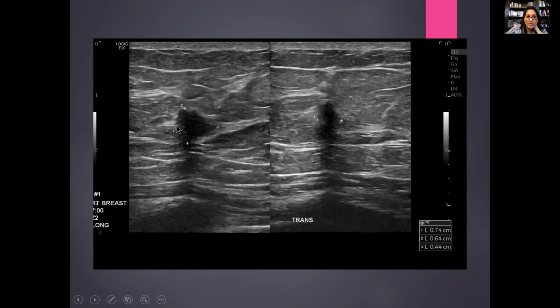And here, this one has sort of angular margins. It's shadowing. There's another terminology we use for something that is suspicious, and what we say is it's not parallel to the chest wall. So here's the chest wall, and here is the skin, okay? A mass that is benign will respect tissue planes, and it'll probably grow along the tissue planes. But if it's a cancer, it doesn't care, and it's going to maybe dig deeper into the breast. And so what we say is it's either taller than wide, or it's not parallel to the chest wall.